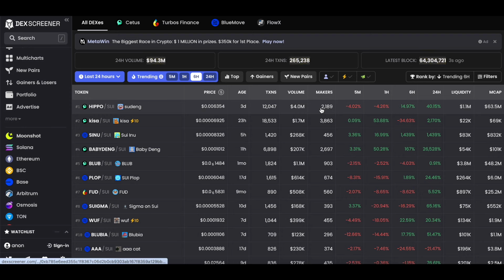All right, so DEX Screener still remains the best platform. As you can see up the top, Cetus remains probably the top DEX swap. That's why I've been using it. Turbos Finance is number two.